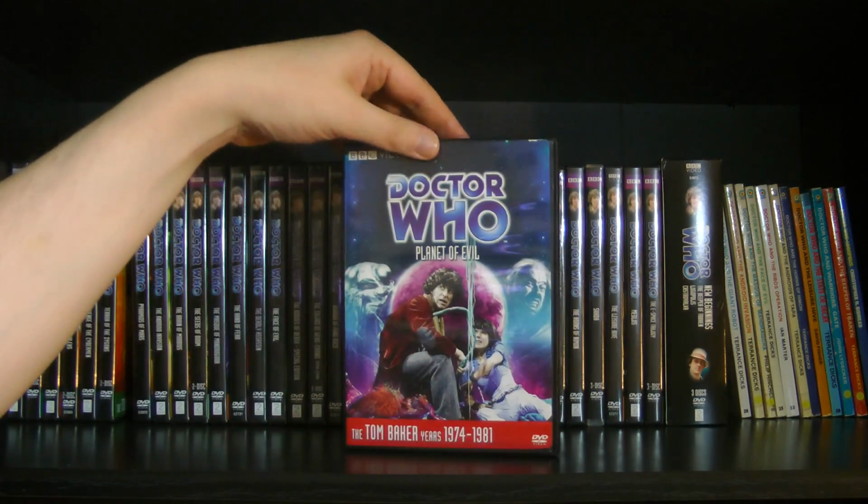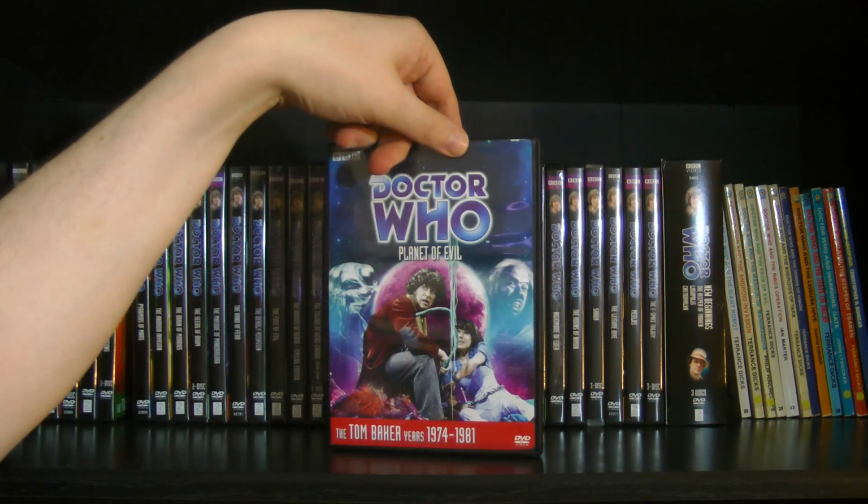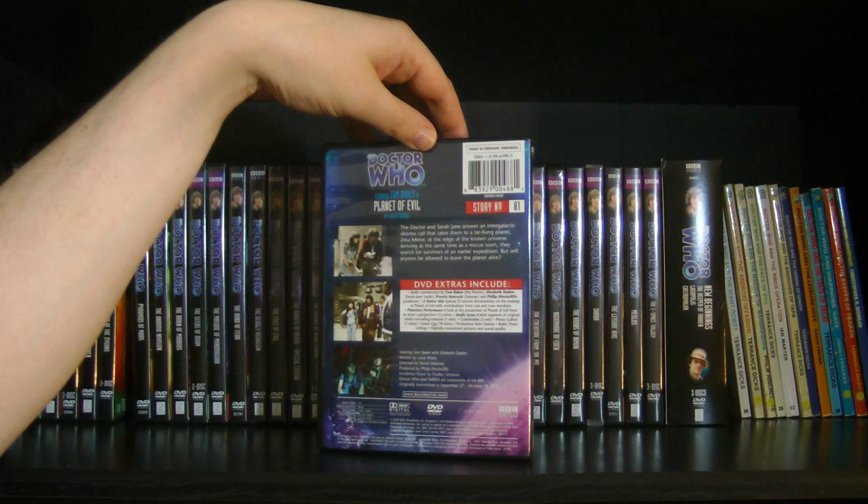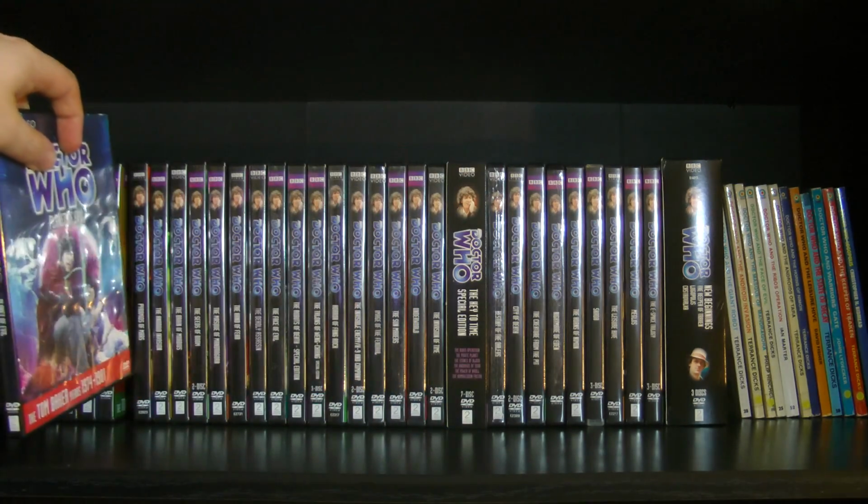And then we have Planet of Evil, which has always been a favorite of mine. This one's kind of reminiscent of Forbidden Planet, actually. It's a really good kind of spooky story.